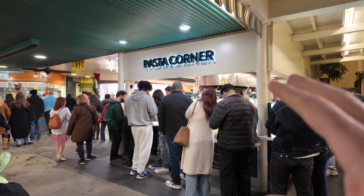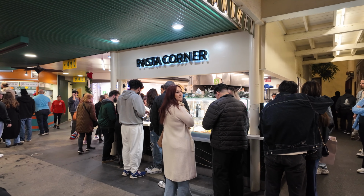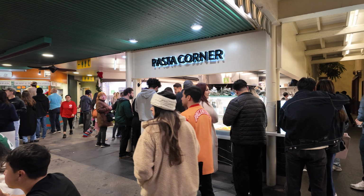The best vodka pasta you're ever going to find. In my opinion, my favorite vodka pasta dish in Los Angeles. I've come here many times. I love it. It's fantastic. And I'll have to show you what it looks like.